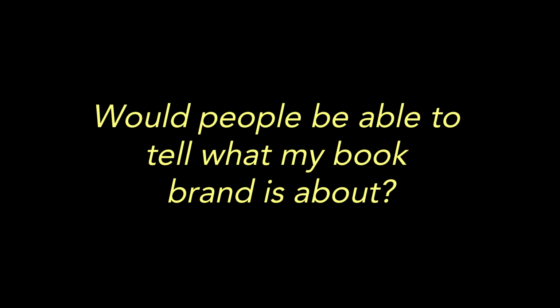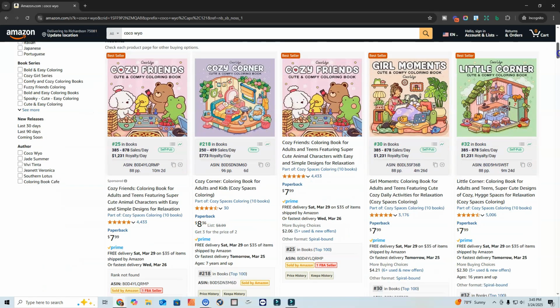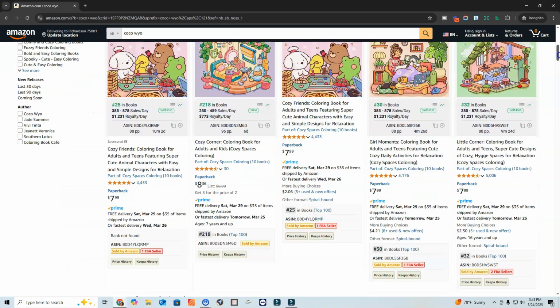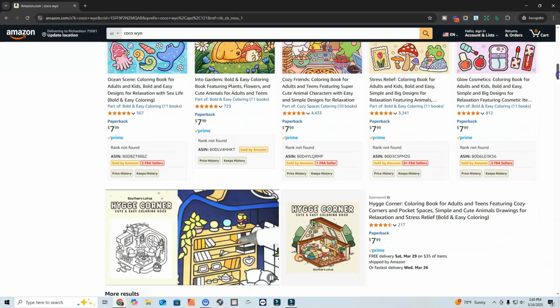That is huge. Now, one of the independent publishers that is definitely doing a great job of this is none other than Coco Wheel. You guys have probably seen their little books. Yeah, I can tell their books from a mile away, and that's just how great the branding is from them. Everything looks the same. It's on theme, and it's just one of the books that stands out, right? And that's basically what you want with your books as well. So it's something to consider.